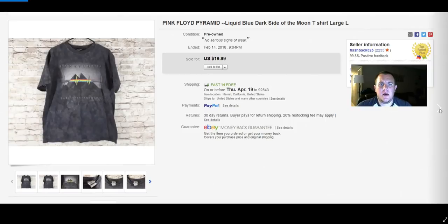Pink Floyd shirt, paid $2, $3 for this, sold it for $14. I was hoping to get a little bit more, but it wasn't as great of a shirt. But $14 for a $2, $3 t-shirt, I'm okay with that.